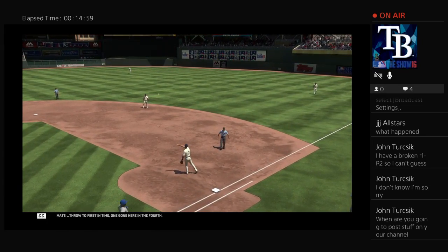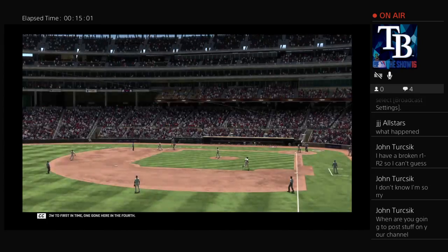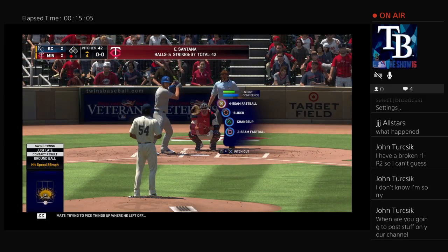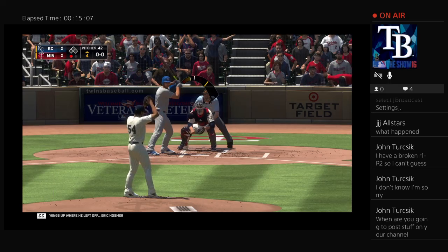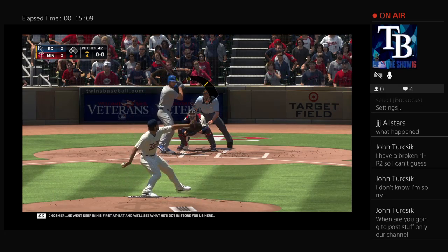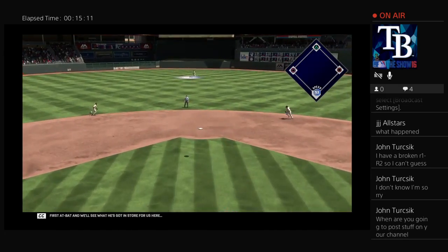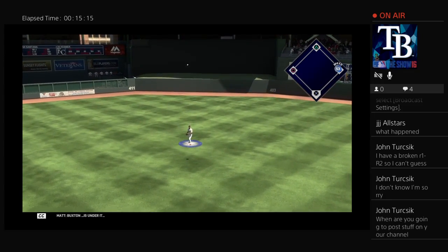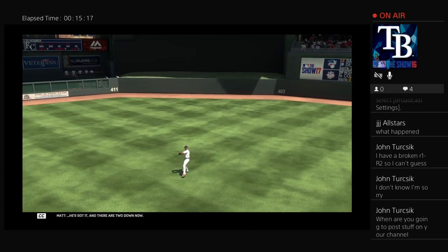Throw to first in time. 1 gone here in the 4th. First baseman, number 35, trying to pick things up where we left off, Eric Hosmer. He went deep in his first at-bat. We'll see what he's got in store for us here. High in the air out to center field. Buxton is under it. He's got it, and there are 2 down now.